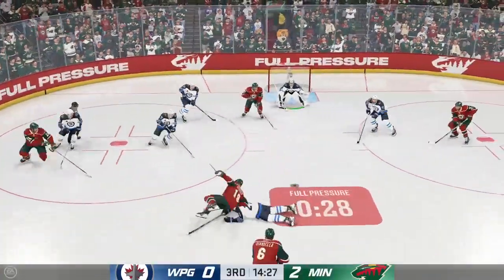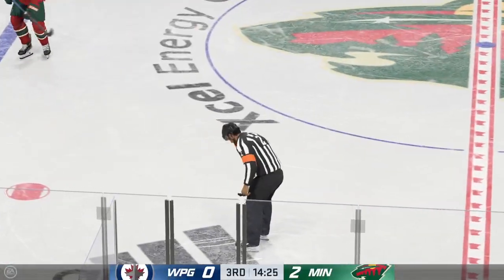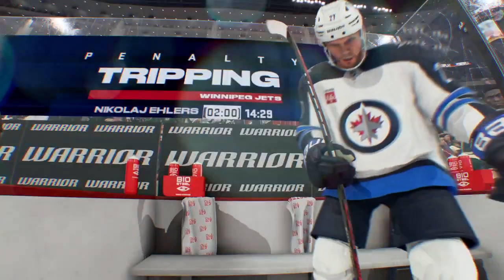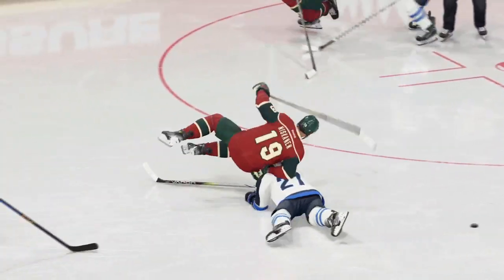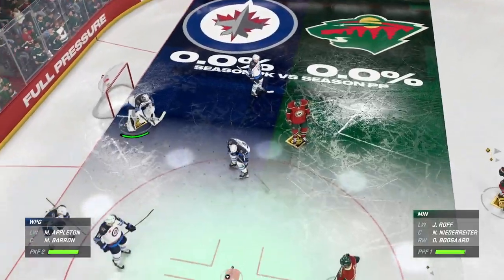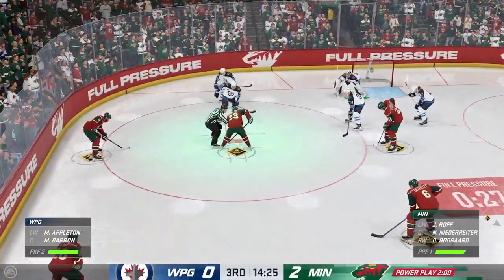Niederreiter's won the faceoff here in the offensive zone. We got a whistle, penalty coming up. Once the stick engages at the lower half of the leg or within the skates, you know it's going to be a tripping call. Their first chance to use the man advantage. Well, they've earned their first power play of the game.